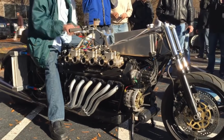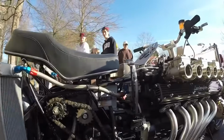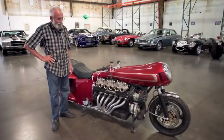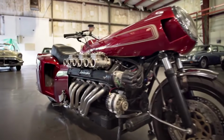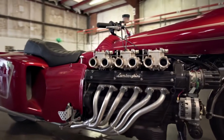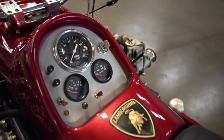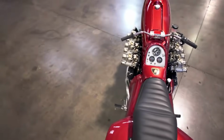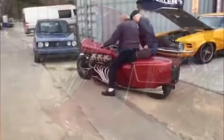At the time of the first showings in 2014, the motorcycle was only mechanically ready and looked quite rough and intimidating. However, Chuck also added design elements to his creation. The bright red plastic bodywork appeared on the motorcycle at the beginning of 2015. In this form, it looks excellent, and the Lamborghini logo near the dashboard pays tribute to the Italian manufacturer of sports cars and beautiful V12 engines.